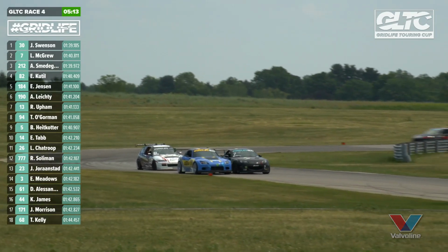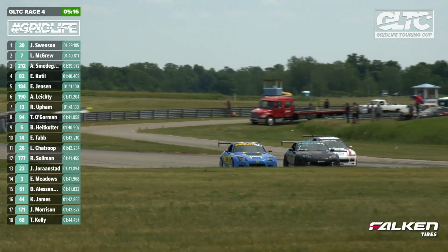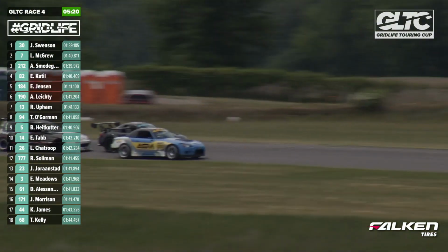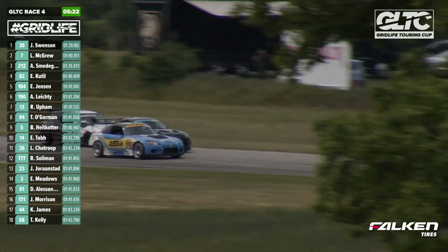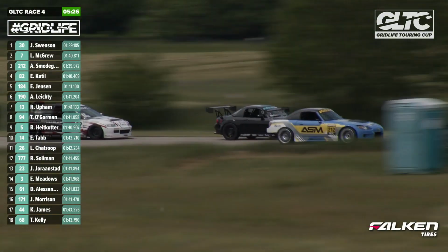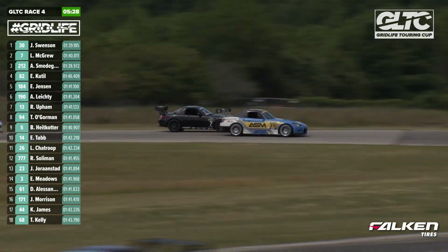Was there a touch there? Maybe just a little bit of paint trading once more. Here comes Catil. He wants into the fight. 3-way battle for second. Yeah, Smedgaard was able to keep it on the inside there going through turn number 2, which really sets him up nicely for really the next 2 corners. As long as he can keep it there, he should be able to keep Luke behind him. Yeah, he's been working over him for several corners now, and Smedgaard is through.